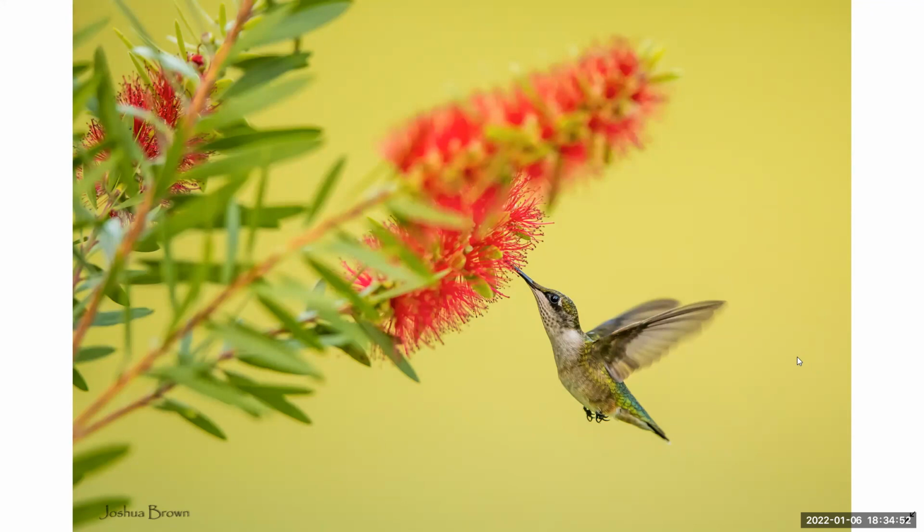I had an older, like 2003 model 400 2.8 non-VR, and I'd set it up on a tripod with a gimbal and just stand there for hours photographing hummingbirds. Absolutely loved it. Must have been a fast shutter speed. Yeah, probably about 1/6000th of a second or something.